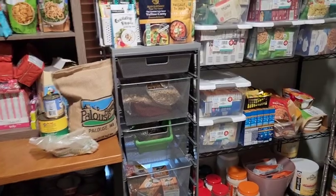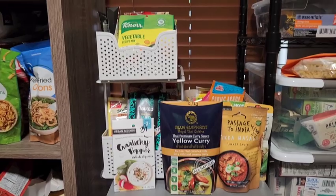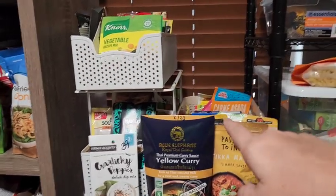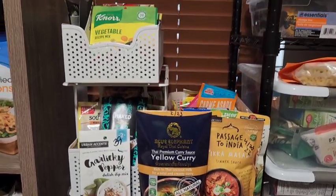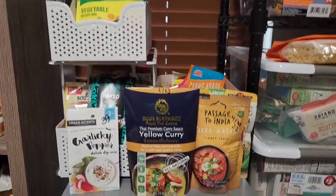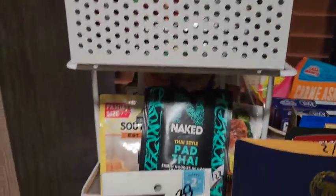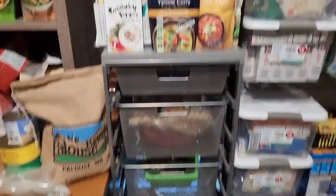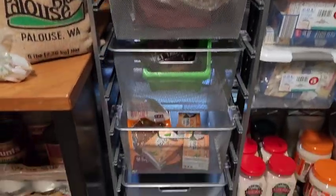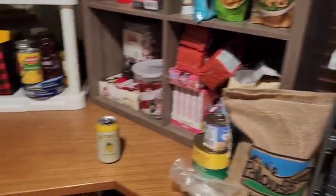So just to recap what we've done today, we've narrowed down the spices, got it down to 2 different containers, from 3 to 2, and put all the different gravy packets down here with the soups. And we'll work on these other ones on another day. I still would like to move this into the kitchen. That's my goal. This shelving unit right here. But that's not going to happen today.